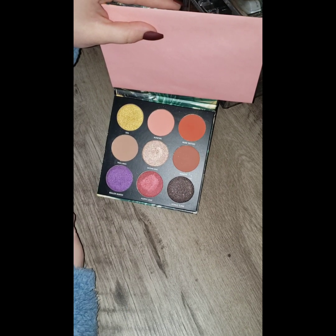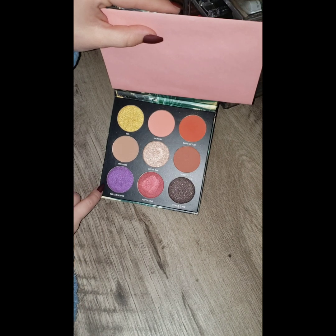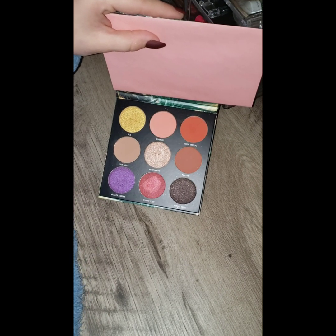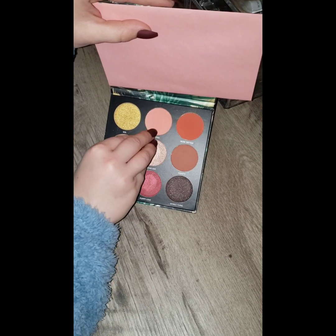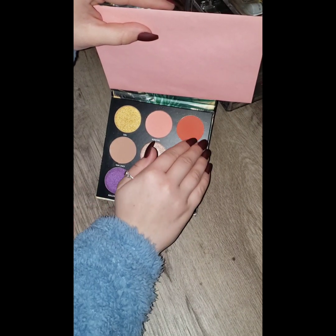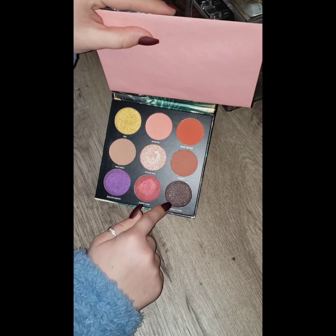But everything here is so pigmented, it applies so smoothly. I love everything about this palette. I love the color scheme. I like that there are neutrals more towards the center, and the outsides have the crazy fun colors to work with.